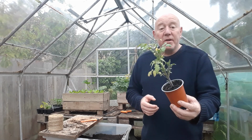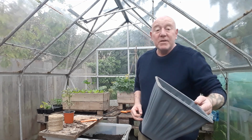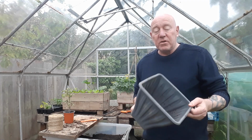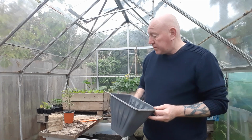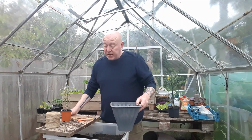So I'm going to move this one into another container. But I'm not going to put it in a huge container. I'm just going to put it into one of these and see how it gets on. It's still got a lot more room to grow if we pop it into something like this. And since it's trying to grow some tomatoes, we might as well give it every chance.